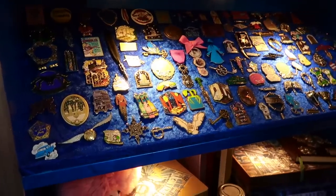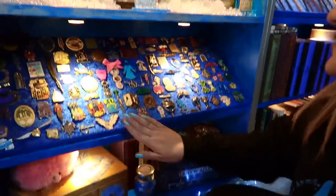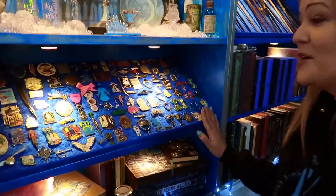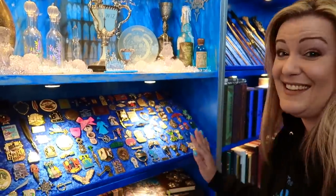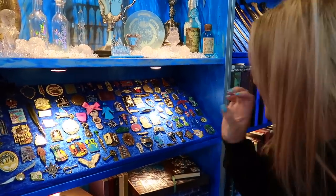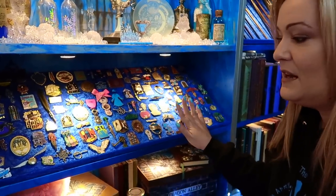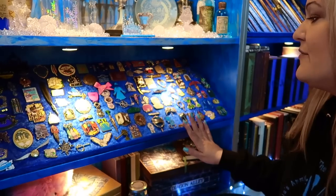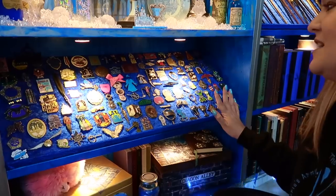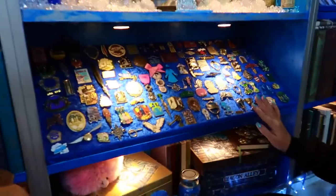So then we move up to one of my favourite shelves, which is the pin shelf. I love this shelf. It changes all the time. I'm sorry to be blowing my own trumpet here, but it's a genius idea by me. Yay! I don't have many of them, so when I do, I get really excited. But this is only half of my pins. These are my favourite pins that I like to display. So we've got all sorts of pins on here, from Loot Crate to the Wizarding Trunk to Platform 9 3/4 to the Wizarding World to the Wizarding World in Florida.